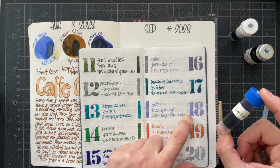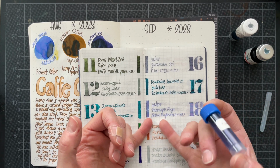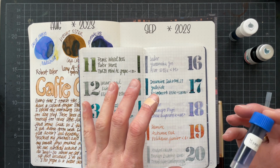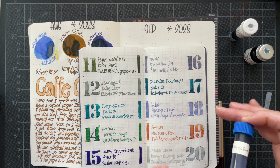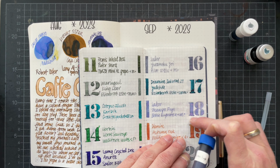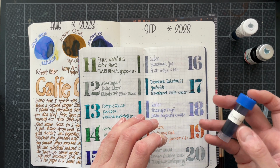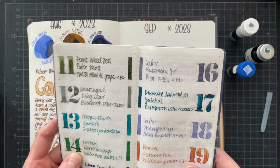This is, maybe it's because I put it in a Benu with a medium nib, which are quite wet writers. It was such a great experience, and it was, for me, basically the first chromo shading ink in this color family that worked well in a pen for me. And so that's why it was such a surprise, and that's why I picked it for today.